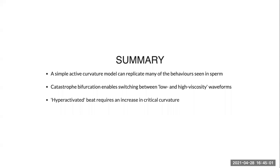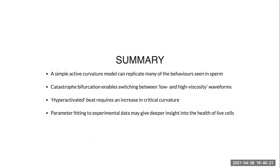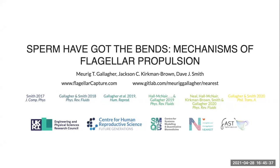We've shown that the hyperactivated beats require an increase in critical curvature, and there's some idea that for these cells we get an increase in ATP, and this could potentially sustain this increase in critical curvature. That could explain that underlying mechanism. And we've shown that we can parameter fit to experimental data, and hopefully this might be able to give us some deeper insight into live cells and understanding what's going on, particularly with regards to energy and fluid velocity, things that are hard to measure experimentally. So I'll just wrap up there and open up to questions.